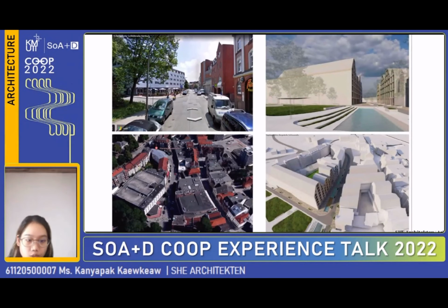This is also the design we proposed. As you can see, it's not only the building that changed, but also a little bit of the urban area around it, and also the landscape. So we cooperated with urban designers in another company, and also a little bit with interior designers.